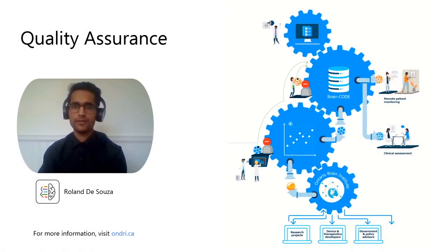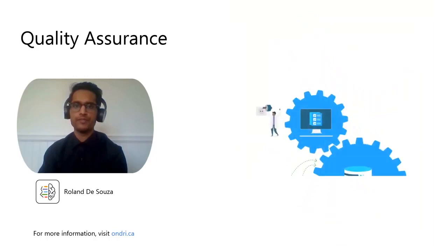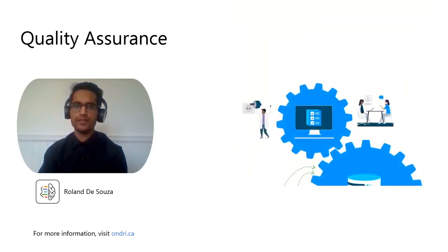ONDRI's data are important and help us better understand neurodegenerative disorders. So before ONDRI even collects data, dozens of experts and stakeholders come together to decide what types of data to collect and to define how we collect harmonized data. This includes setting up training protocols for all patient-facing personnel and monitoring data as they are collected.